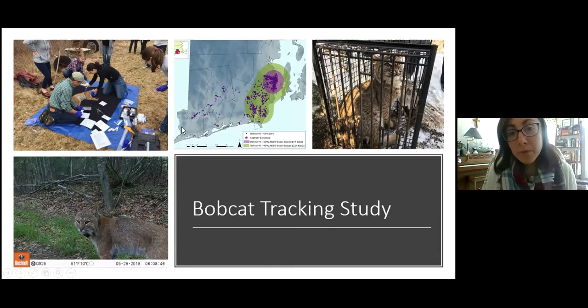So this cool map that we have here, all these little purple dots are showing you where this bobcat went. My little pink star here is where they caught the bobcat, and most of the bobcats were caught in the South Kingstown, Westerly, Charlestown area.